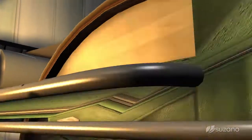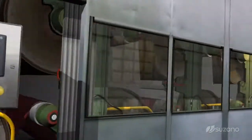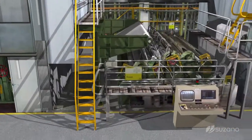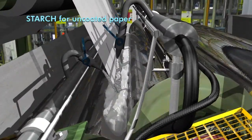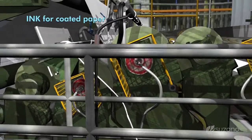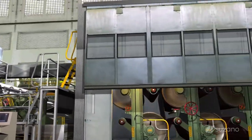The sheet of paper passes through upper and lower drying cylinders with controlled temperature, drying the sheet evenly on both sides. The paper passes through an intermediate process that ensures a more consistent coating, which varies according to the predetermined finishing. To produce uncoated paper, the sheet is washed by starch on both sides. For coated paper, we add a layer of ink on both sides as well as the starch. After this process, the sheet passes through a second dryer, traveling between heated drums the same as before.